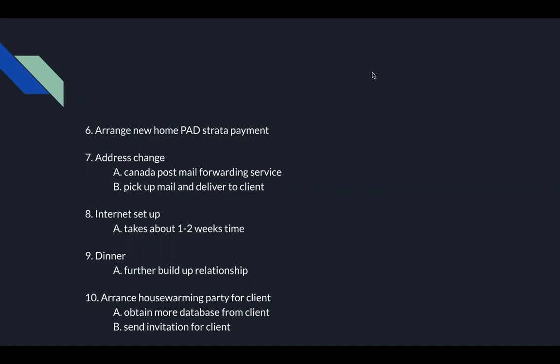And I will arrange this housewarming party for you. You don't have to do anything. I'll do everything for you. Again, it's good customer service. And now you just got all the information on the people you invited. It's more information in your database, right? More opportunity during the housewarming party. You're meeting their circle of influence and you're meeting more potential clients.